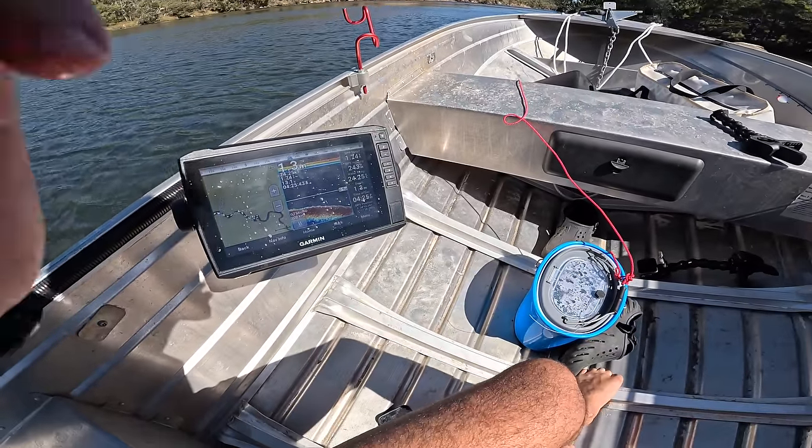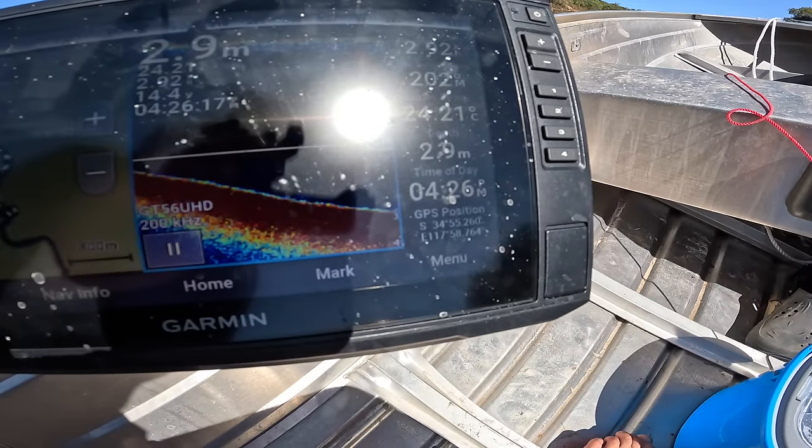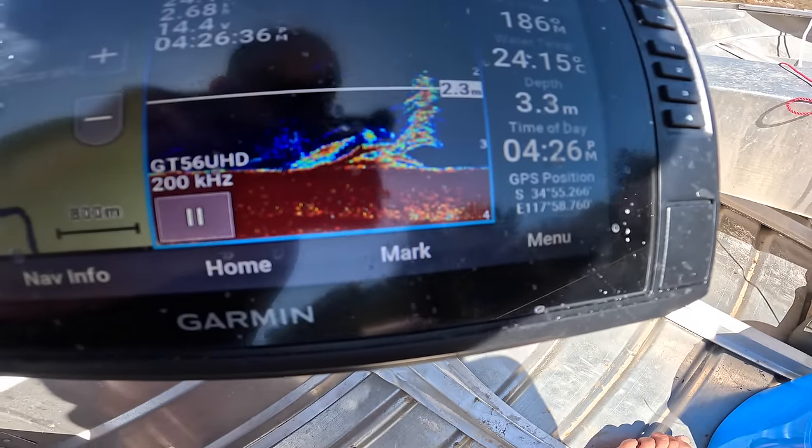Let me show you where I want to go. See how it dips? Watch the depth go up. Almost 3 meters. I don't know if that's just bait fish or mulloway.